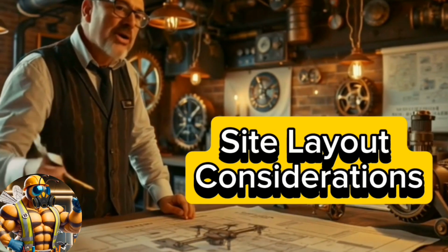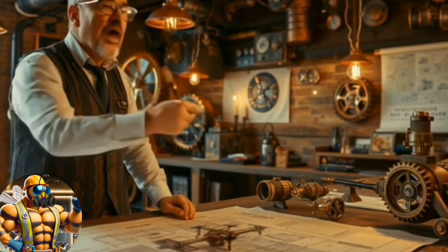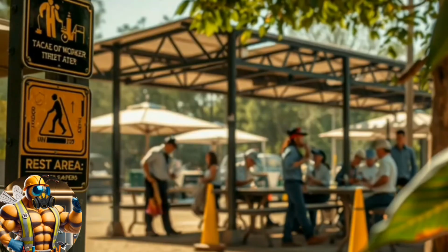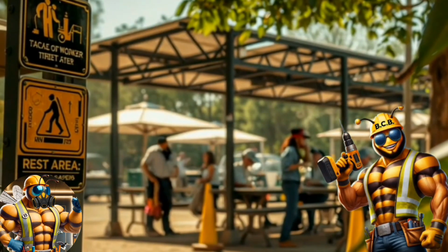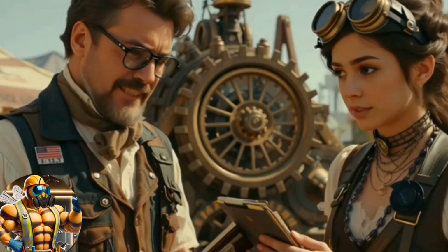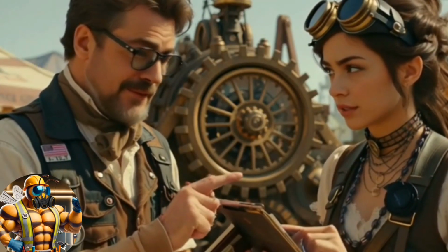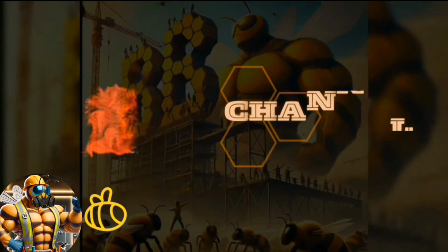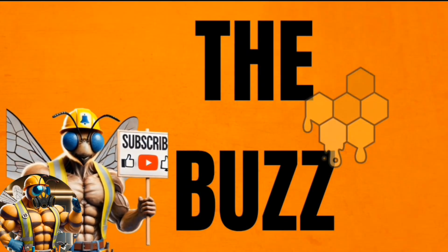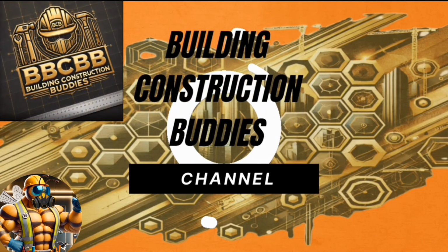Today, we're diving into site layout considerations, a fundamental yet often underestimated part of building construction. You might think it's just placing stuff on the site, right? Wrong. A well-thought-out layout can save you time, money, and plenty of headaches while keeping you on the right side of safety standards and regulations. Stick around because, by the end of this video, you'll not only understand how to design a site layout, but you'll know how to do it faster, smarter, and safer. Trust me, this is the kind of advice you'll wish you had on day one.